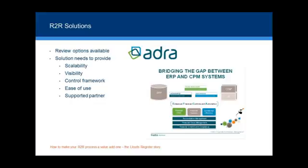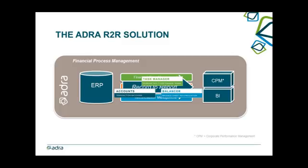Great. Thank you very much, Paul. So let me just take this opportunity to give you some insight into the RZR R2R solution. So taking that a couple of steps back, actually, to a few years ago, Gartner published a report that many of you may have read or heard of, which certainly coined the phrase enhanced financial control and automation.